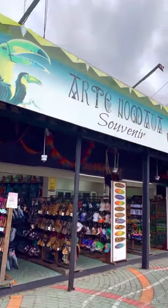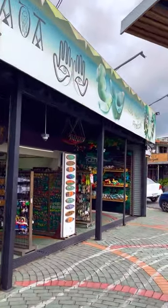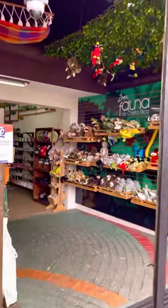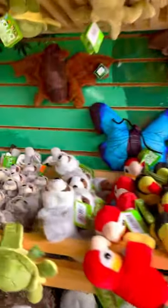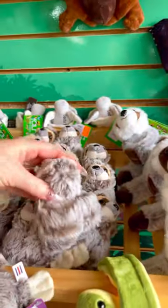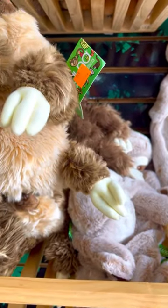So here's the tourist shop on the corner across from the park, and I'll show you some good stuff that you can get at the tour shops in La Fortuna, Costa Rica. Some really cute tourist items. These are selling fast, super cute, adorable. They're $12 here, US. Oh my gosh, freaking cute little sloth.